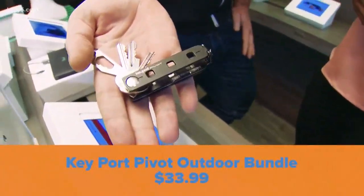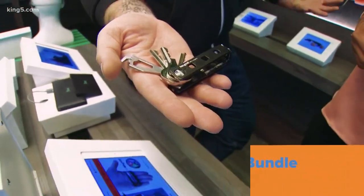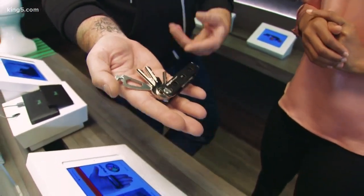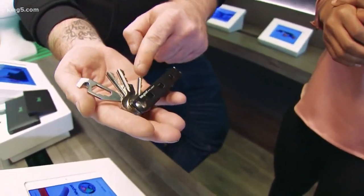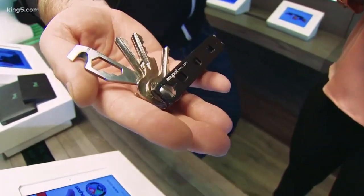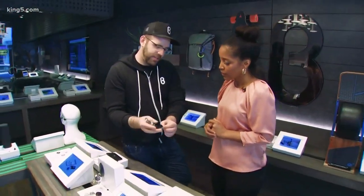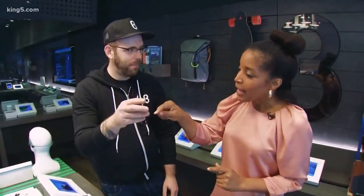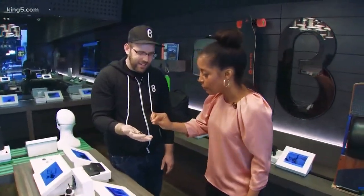This is called the Keyport Pivot, and think of this as a Swiss Army knife for your keys. So what it's going to do is it will expand out so you can make it a little bit bigger. It'll hold up to 9 flat metal keys. Any larger keys that you would have, such as a car key fob or anything, you would actually suspend from there. And this keeps it all organized as opposed to the jumble. Totally. Say goodbye to the dad jingles. I love it. And that's called the Keyport Pivot.